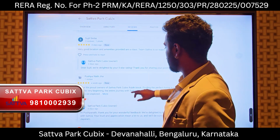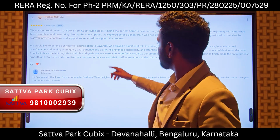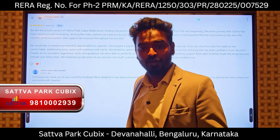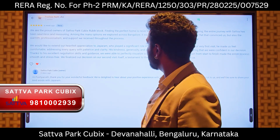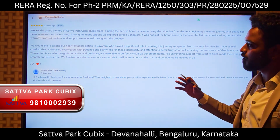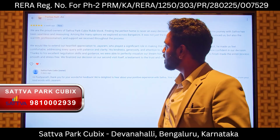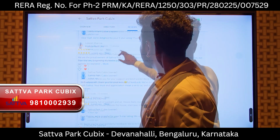There is also Sujit Sinha. There's one more colleague of mine. His name is Jairam. He is also doing good right now in my property. Highly experienced, professional. He has also got a good review of the property. Very transparent, very humble. Great. He explained each and everything about the property. Now go to the most relevant one.